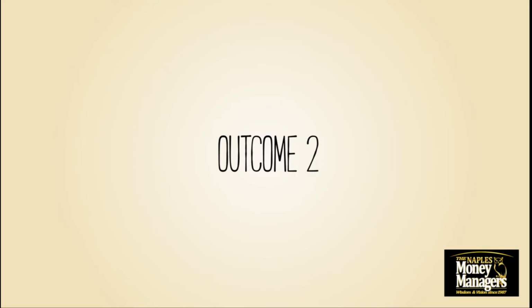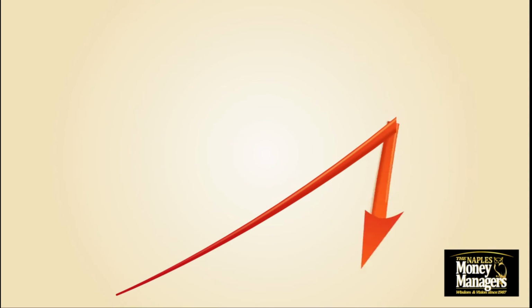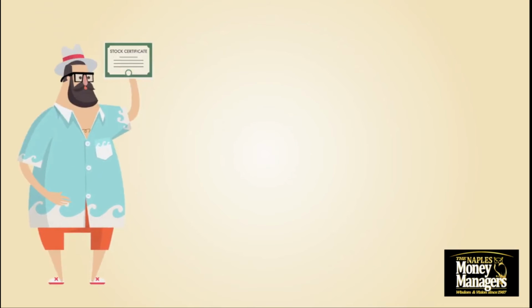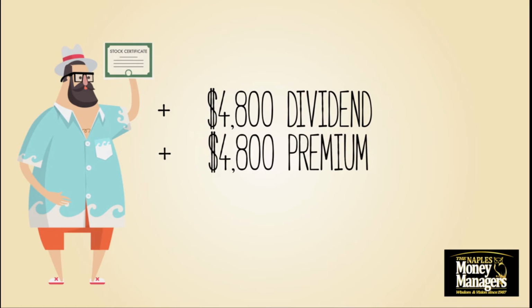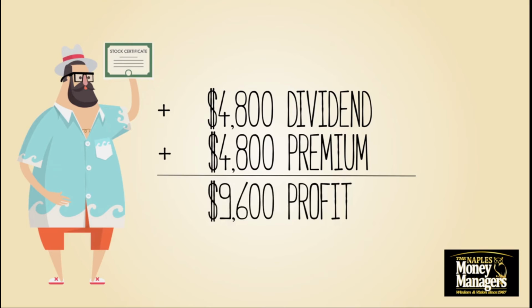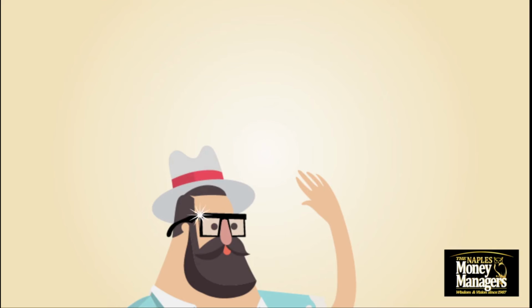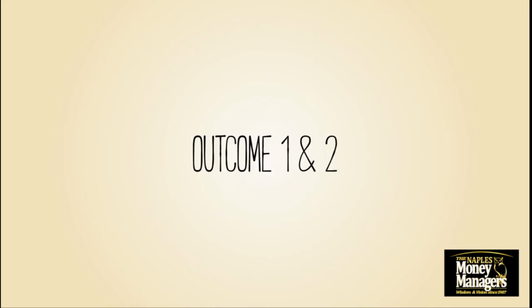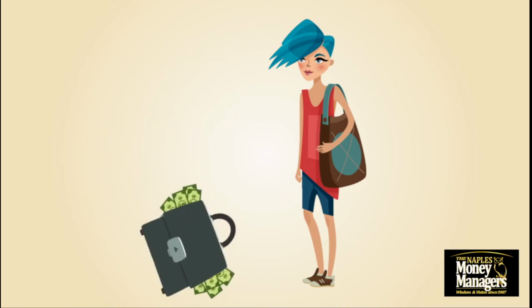In the second possible outcome, Maggie's option to buy expires. The stock did not go up past the $160,000. Porter still owns his stock and makes $4,800 dividend or rent, $4,800 premium or deposit, for a total of $9,600, which equals 6% for that 6 months. You can put that in my account every 6 months. In outcomes 1 and 2, Maggie loses all her premium or deposit. Her risk is limited to the amount she paid for the premium.